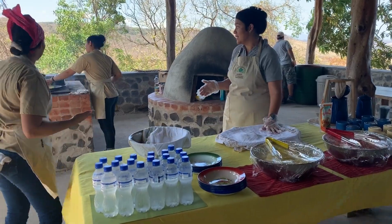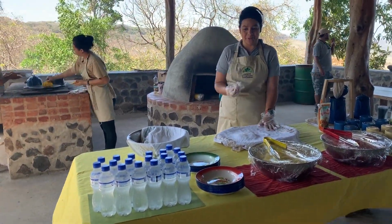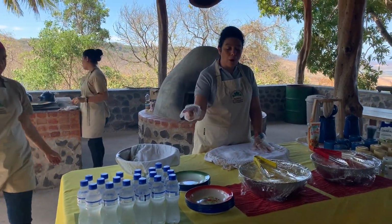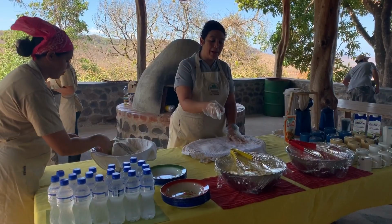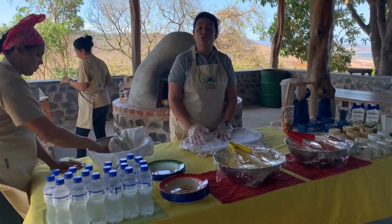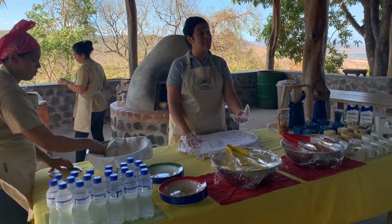So, for me, it's always amazing how they don't get burned, right? So they're making homemade tortillas. We also have water. We have pineapple, we have watermelon, and you are really lucky because you came in the dry season. So right now, even for us, we are really spoiled on fruits. This is the best time.